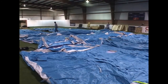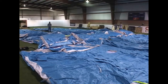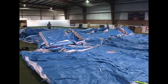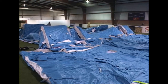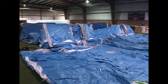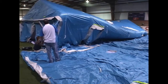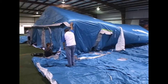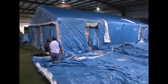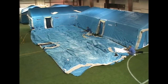Having laid out the five individual 1,000 square foot DAT7500IS surge shelters designed around a 1,000 square foot center hub unit, inflation commencing with the central hub can commence. Once the center hub unit is set up, the patient shelters attached end to end or side to side may then be deployed as laid out. Using the three air fill valve ports supplied with all 1,000 square foot and larger surge shelters, the fifth and final shelter in this field hospital is being deployed.